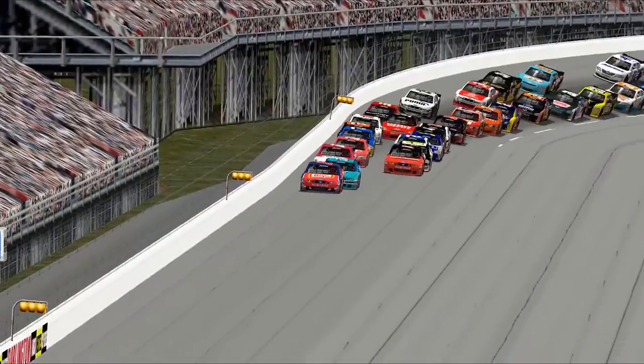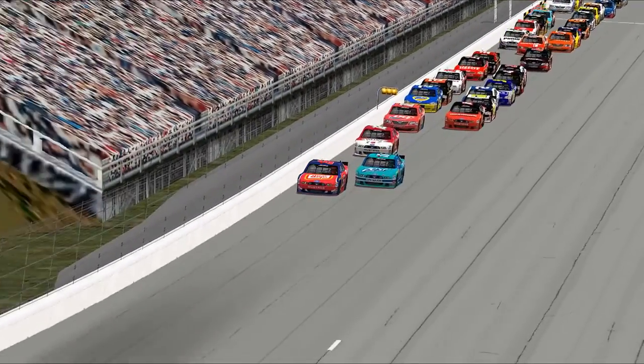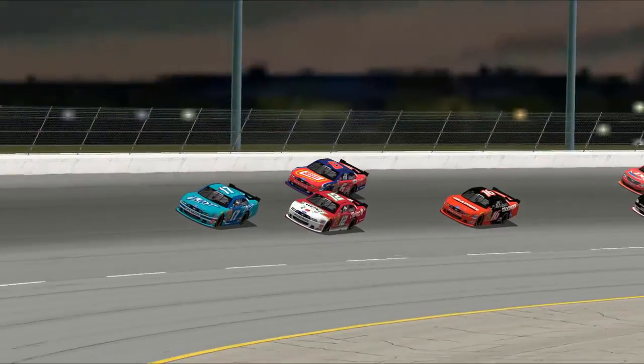Jones trying to lead the first lap, but here comes Richardson in that 17. He sets up a move. He's going to go to the inside line. He's going to give the 6 a bump, and he's going to move forward and will take the lead from Jones after only leading 1 lap.